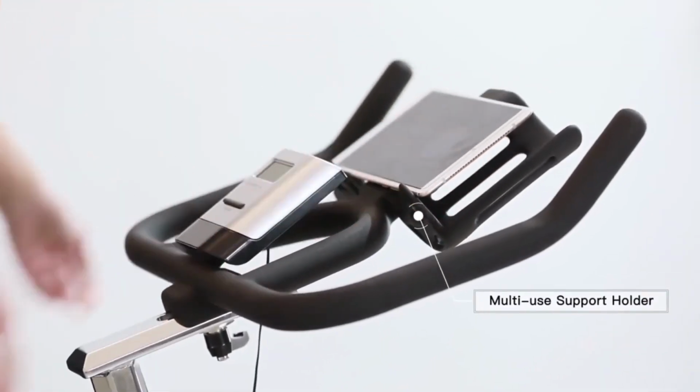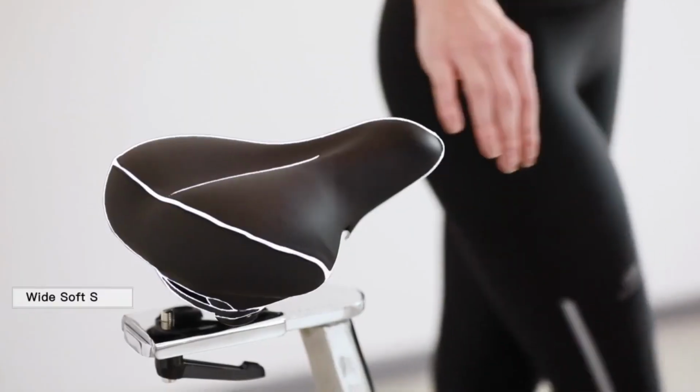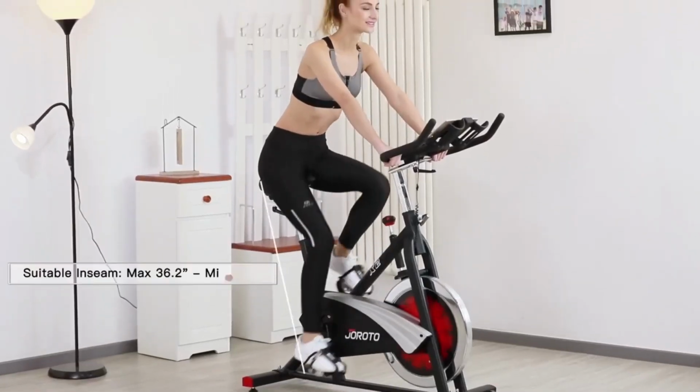Despite making such a high-quality spin bike, JOROTO has ensured that its customers have no issues with the assembly process and maintenance. Each component has several functional properties. They all come together to guarantee an impactful and enjoyable cycling experience.